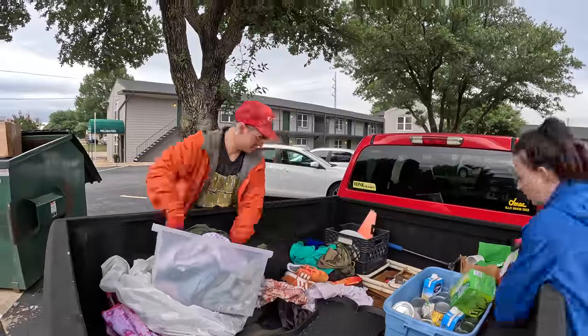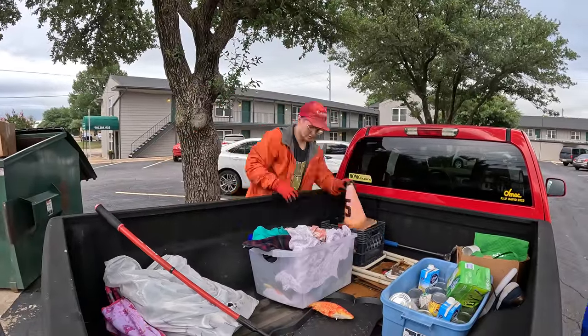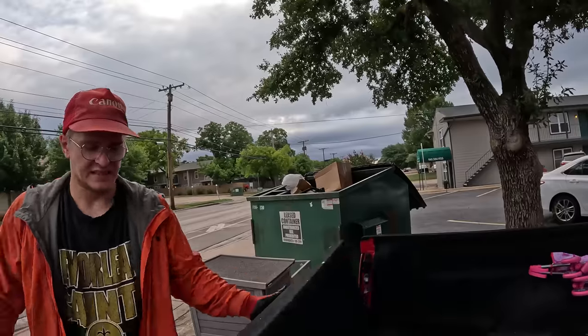So we're going to rearrange the back of the truck here and get this stuff more organized so that we can fit it in here. All right, is it going to fit right here? It looks like it will. Nice.